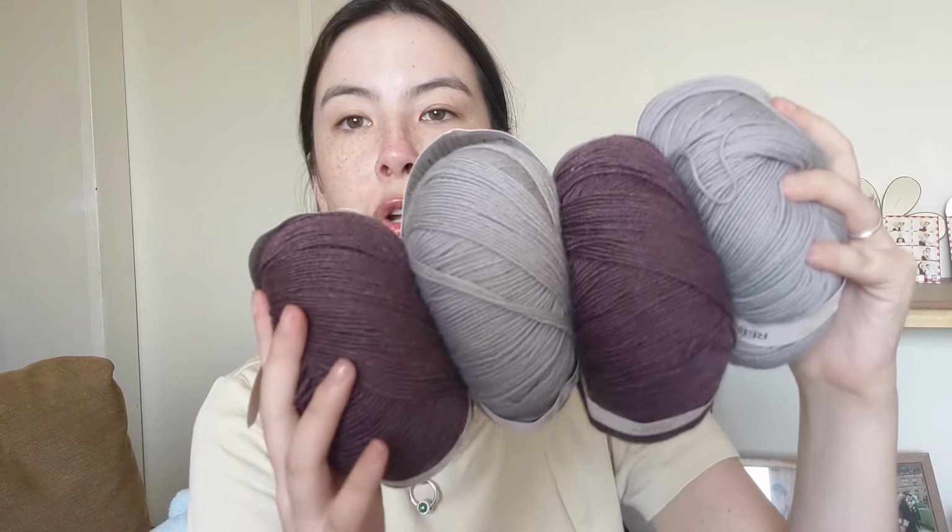Super beautiful, super pretty. I actually have such a soft spot for purple. I didn't know that about myself until I started knitting. I really am attracted to the color purple. I don't wear purple that often, but I like purple. But I think, okay, so let me start.